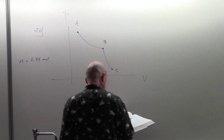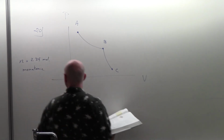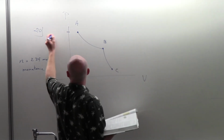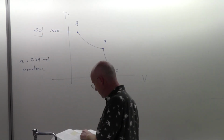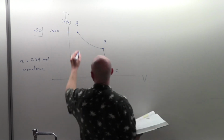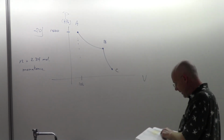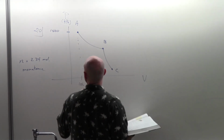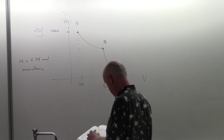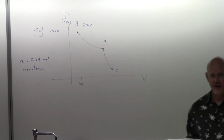2.34 moles, and it's monoatomic, so maybe we've got helium here, is a pressure of 1,400, what are the units here, 1,400 kilopascals, and a volume of 10 liters. The temperature, do they really tell me the temperature too? All right, they tell me the temperature. 720, they're giving me way too much. Could have made this a hard problem, but okay.